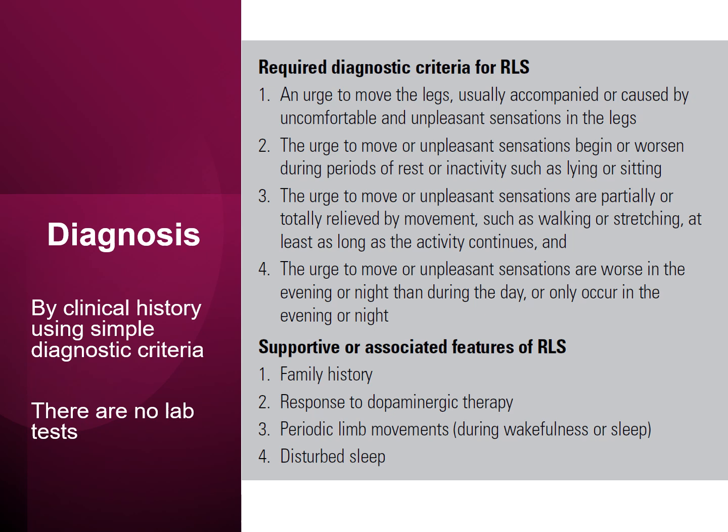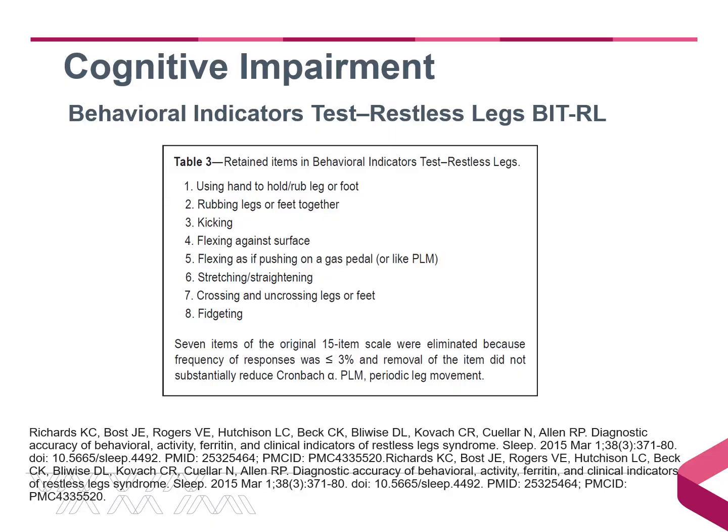There are no lab tests for diagnosis, and this very simple criteria is used to judge how severe the RLS is. Diagnosis is very difficult for those with cognitive impairment, and this particular behavioural indicator test is one of the ones that seems to have been validated and is worthwhile using. It looks quite simple, and it is in many ways, but you need to go to this article so that you can learn how to use this particular test for restless leg syndrome in people with cognitive impairment.